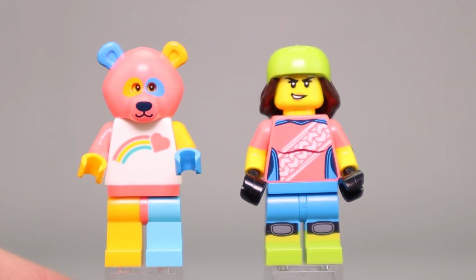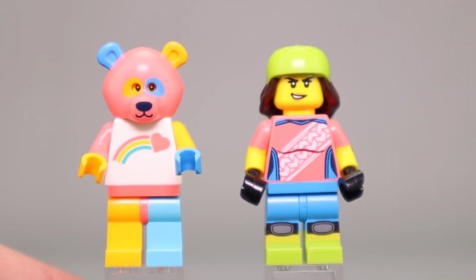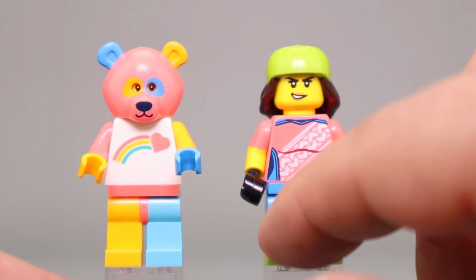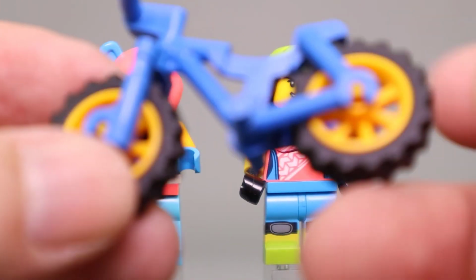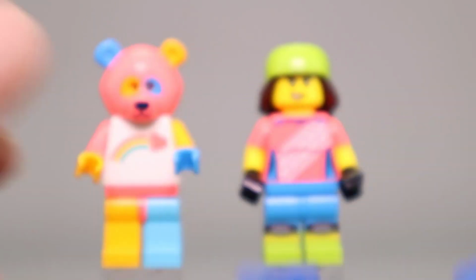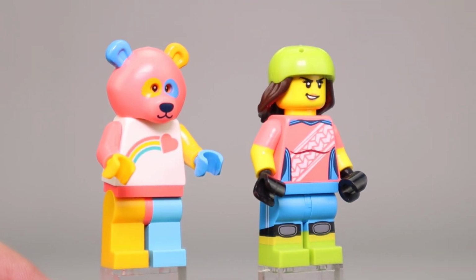Our mountain bike girl is wearing her nice pink outfit with a tire tread across it. The blue pants here that are dual molded into legs with green on the bottom. She comes with this nice mountain bike piece, which I think looks really good. I like the orange wheels there. Goes really nicely with the blue. And her helmet here is dual molded with her hair.